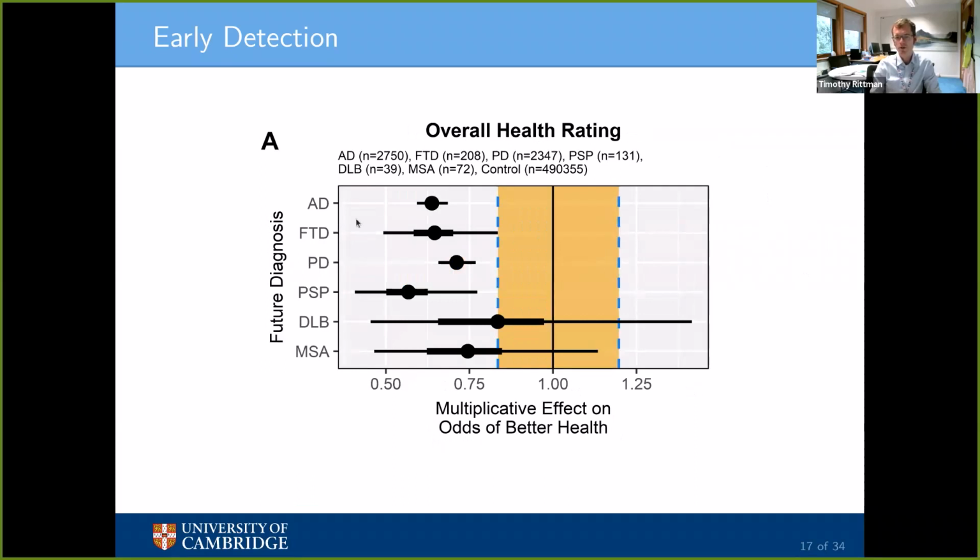Interestingly, these people rated their overall health as much worse than the general population as well. So Alzheimer's disease, frontotemporal dementia, Parkinson's disease, progressive supranuclear palsy, all of the people who went on to get these diseases had an overall health rating lower than people who didn't go on to get these different types of dementia. So if we can pick up some of these people early, we might be able to not only prevent them getting dementia, but also improve their quality of life.